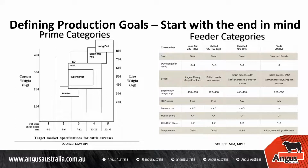Similarly, if we look across to the right-hand side, which is feeder categories, and this has come from the Meat and Livestock Australia More Beef for Profit module, and again, just a snapshot of feedlot entry categories, and we've got cattle that can range from 250 kilos up to 600 kilos live weight. There's different categories around dentition, condition scoring, expected muscle score, and so generally there is a home for most types and weights of cattle, but there'll be different price signals associated with each of these categories. So this would be really something to get our heads around when trying to define what we are actually breeding for.